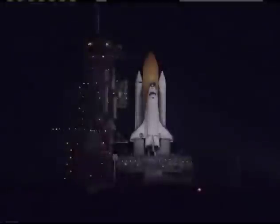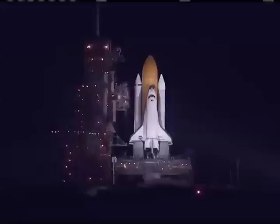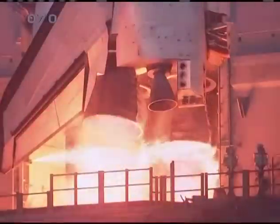At NTD Launch Director, you do have a go to launch Discovery. And I copy that, Launch Director. DLS is go for orbiter access arm retract. And Discovery OTC, good luck getting the MPLM, LMC, and of course the Colbert safely into orbit. Have a great flight. Discovery, roger. T-minus 15 seconds. The sound suppression water system has been activated. 10. DLS is go for main engine start. We have a go for main engine start. And we have main engine start.